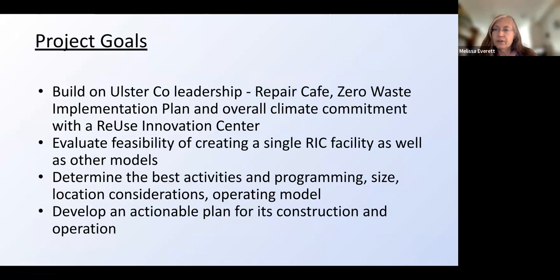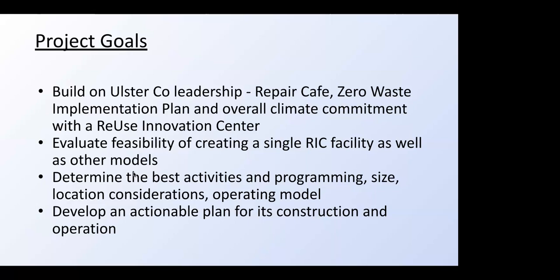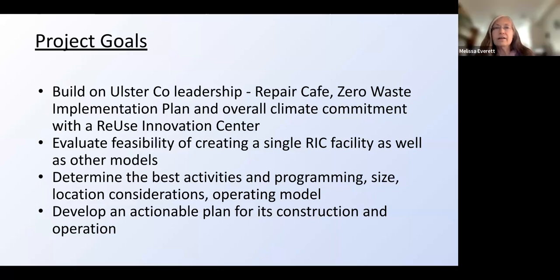We contracted with Ulster County last fall to do a feasibility study for a Reuse Innovation Center. The goal of Ulster County is to divert as much waste as they can and to find better ways to do it. And Ulster is a special place because it has its own Department of the Environment, which most counties do not. And it has a lot of impetus from the population to do better, to do something about climate change, to do something about waste, to improve diversion rates.